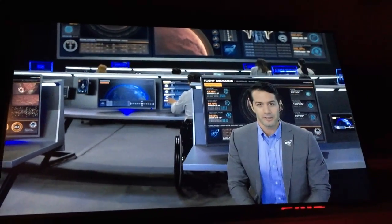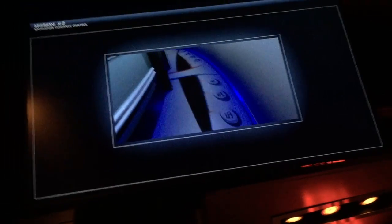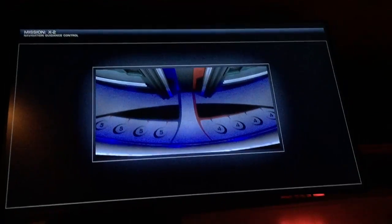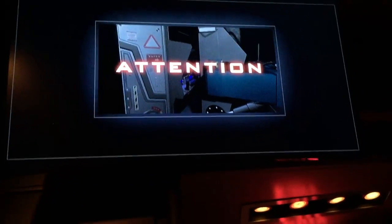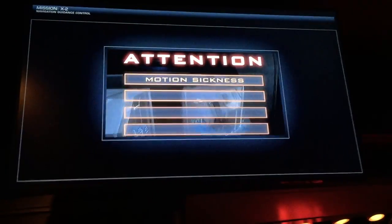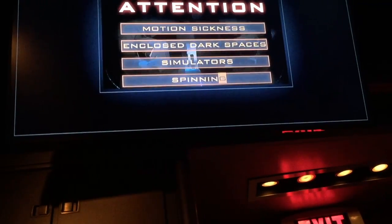Remember the team number you're standing on. When the doors in front of you open, you will be directed to a flight station with that number on it. When you get there, please stand on the circles. During your Orange Team more intense training mission, you will be enclosed inside X-2 flight simulators that produce deep space flying conditions such as turbulence and G-forces. Those who are prone to motion sickness or made uncomfortable by enclosed dark spaces, simulators, or spinning should bypass this experience.